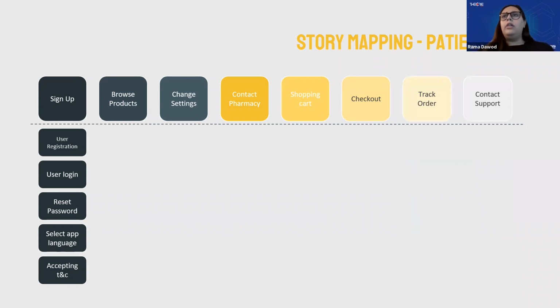So imagine bringing all these stakeholders for your business, your investors, your employees, some of your customers or potential customers, and bringing everyone into a room, make it a fun activity, and put this backbone on a board and start adding all the features. Just add post-its under each feature. This looks very organized on my slide. In real life, it's not.